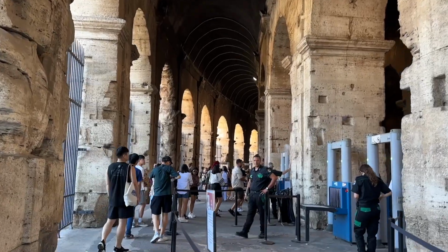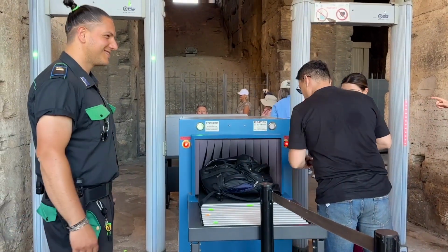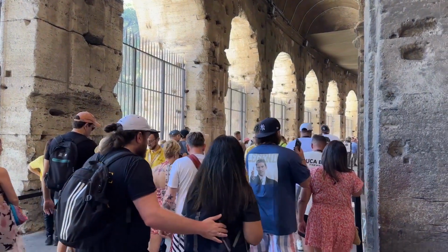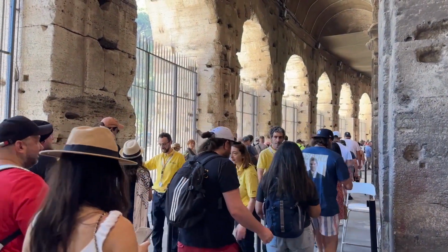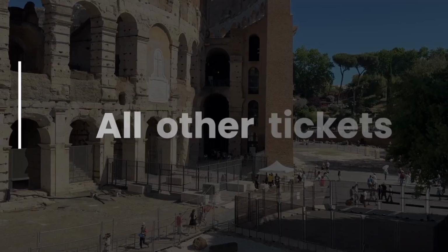The next step is that everyone in your party, including your kids, will all go through a security check, sort of airport style. Once you go through security, there's one final ticket check where they scan your tickets and then you can begin visiting the monument. And that's it. There is no longer any need to stop at the internal ticket booths of the Colosseum to pick up your kids' free tickets because you will have received them in a PDF in your confirmation email.